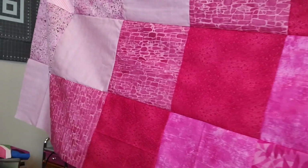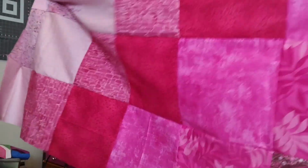You got 3 rows out of 10. We're using 8 different pink fabrics. And so that's that. Hopefully next week you'll be able to come back and see more progress on that.